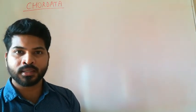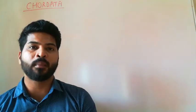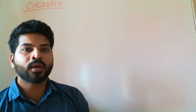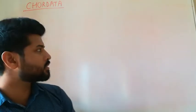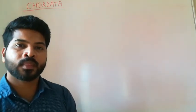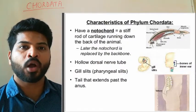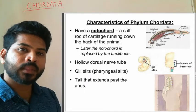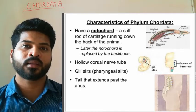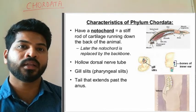We are discussing the lesson Animal Kingdom, wherein in the previous sessions we have discussed non-chordates. Those are animals which do not have a notochord. In this session we will be discussing phylum Chordata. These are animals that have a notochord on the dorsal side. Not only that, they also have a dorsal hollow nerve cord. They have a post-anal tail. Heart is ventral in position.